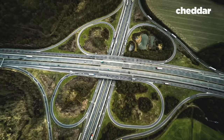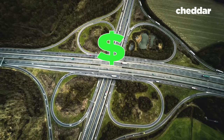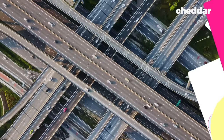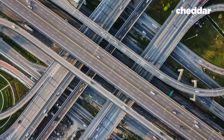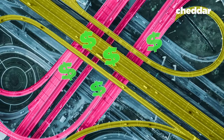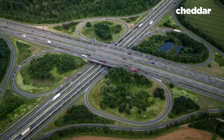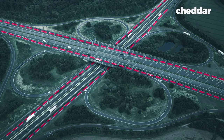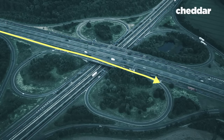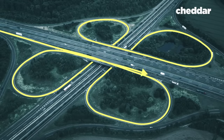There are some definite benefits to the cloverleaf. It has a relatively low construction cost because only one bridge needs to be built. Other interchanges, like the directional interchange, require many more bridges, ramping up the cost significantly. Cloverleafs can be easily upgraded by realigning slip roads, which are those roads you speed up on to get on the highway. And if you make a wrong turn, it's easy to correct by just going around the circles.